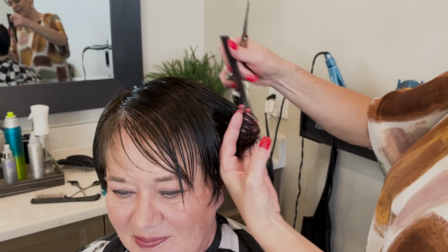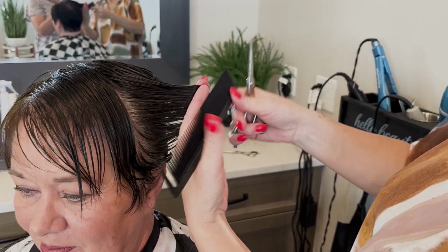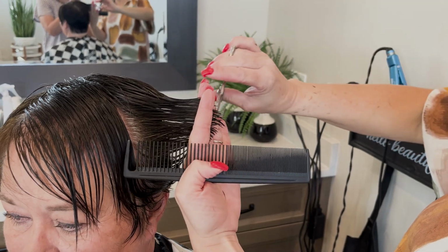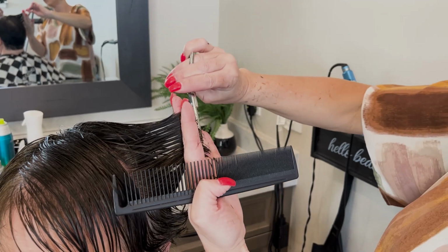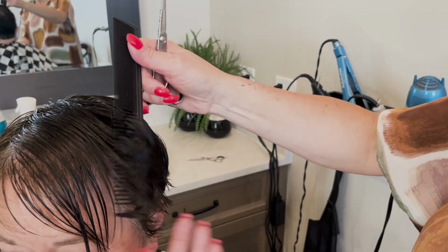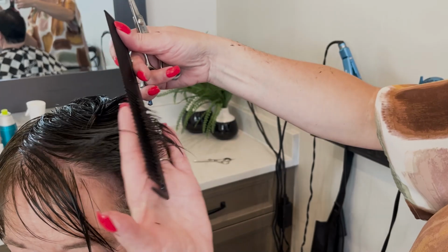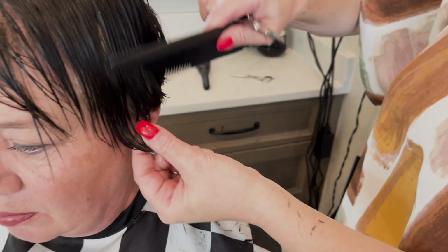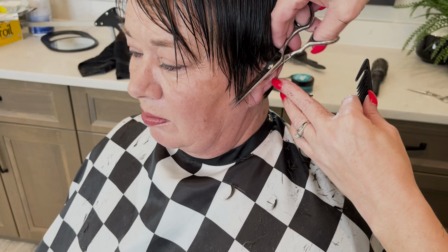Oh goodness. Okay, here we go. We're going to take a little bit of length off here. And you can see those layers up there. So we're connecting those layers. So it's almost like there's a corner that you can take off there. Okay, again, that's over the ear, but we do want to make that clean.